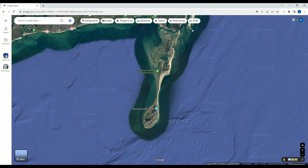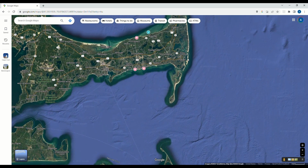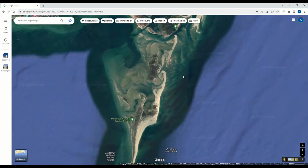And for those of you that have been around a long time, this used to be South Beach that ran all the way up along this side. These days, South Beach, that whole spit of sand that basically came off and extended out from Nauset. If we look at this spit of sand right here, this used to extend all the way out to here. All of that sand has been blown inshore, and it's filled in this flat here.